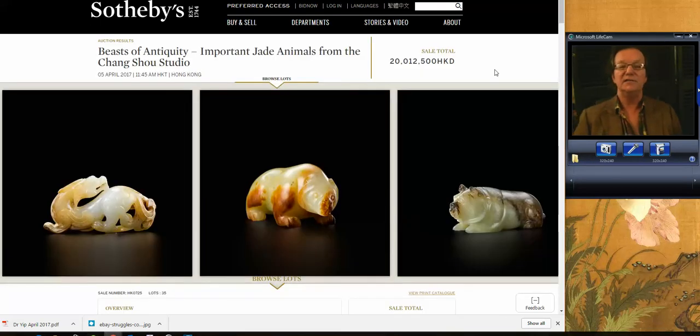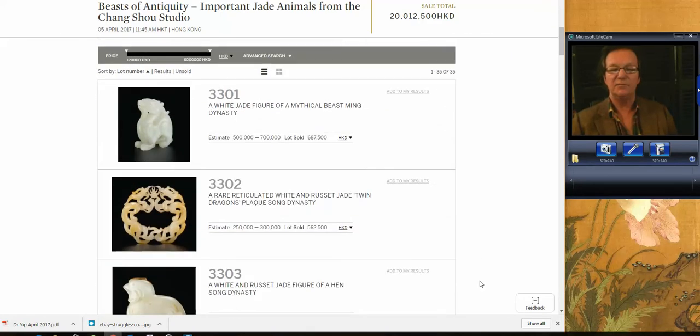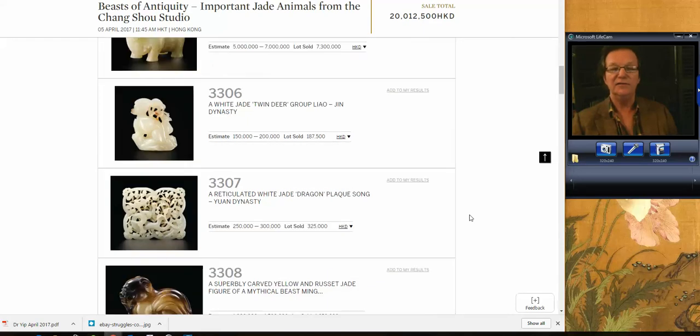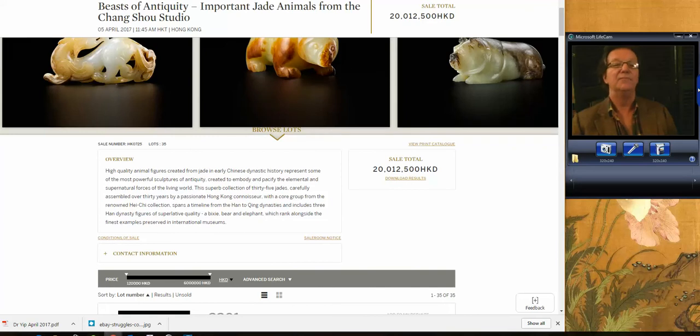This was the Beasts of Antiquity, important jade animals from the Changsha studio. This sale can be fairly described as a failure. It didn't do very well. Only 50% of the jades sold. And again, we get back to most of these jades having been bought in the last 20 years, and the jade market's gotten very picky. They want pieces that are from estates, from European estates that haven't been passed around in the trade at auctions. And that was sort of a problem here. A lot of them had been, and the pieces that did sell tended to sell within their estimated ranges rather tightly. Sotheby's can't be too happy with that.